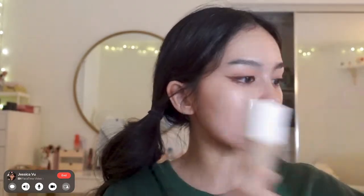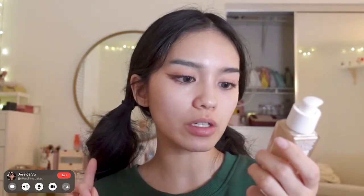So I actually recently switched out my NARS foundation for this. I've just been wanting to do a lighter base for the winter, and I tried this and it's so good. I don't know why nobody's talking about it. It's the Lancome Teint Idole Ultra Wear Care and Glow.